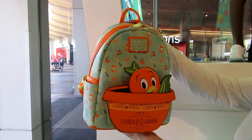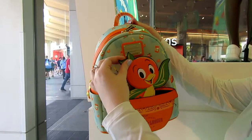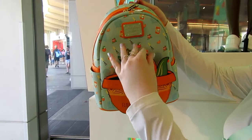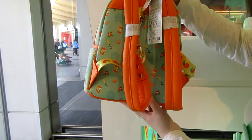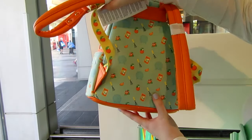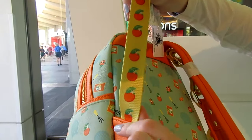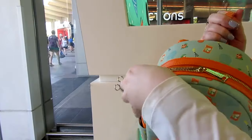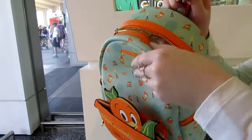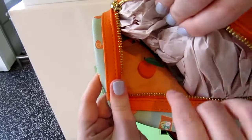Here she is, the lounge fly. The moment you've all been waiting for. Look at that. It's really cute. He pops out of the little flower pot on the front where he can kind of hide away. Honestly, this is one of the most detailed lounge flies I've seen in a while, and I do really like it. I love the oranges on the strap that Hope's showing you right now. The little details are adorable. And then inside is an orange-themed fruit print. It's cute. I think it's really cute.